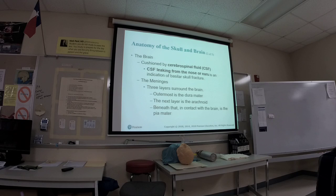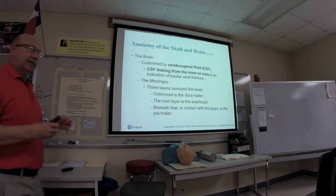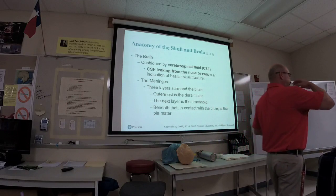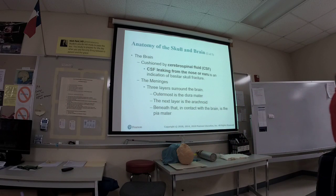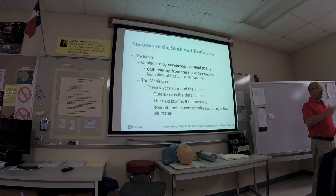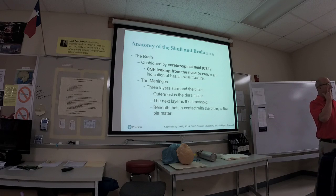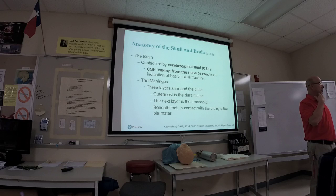Cerebral spinal fluid acts as that cushion, right? And it can leak out of the ears and nose. An old school way of measuring: you have this patient, you suspect they have a basilar skull fracture or a head injury, they have like this little snotty looking fluid leaking out of their nose, and you go, what if that's cerebral spinal fluid or snot, right?